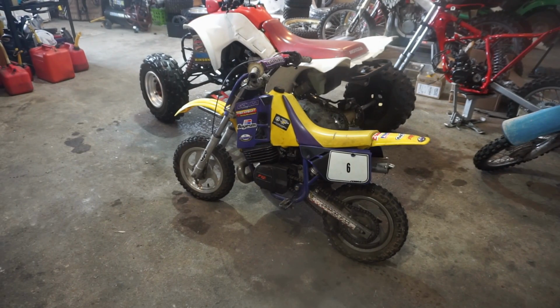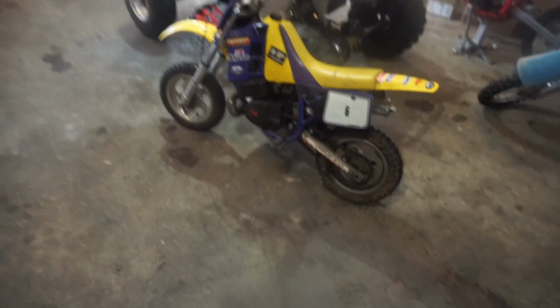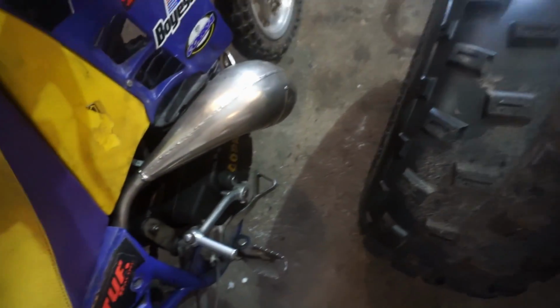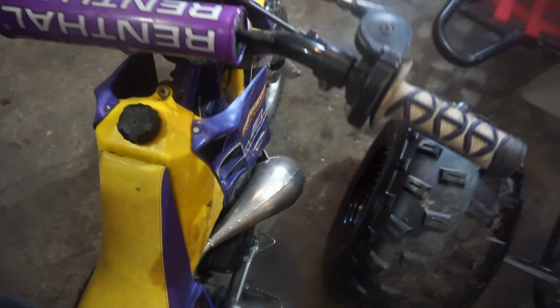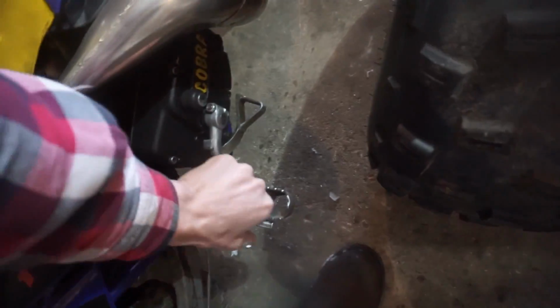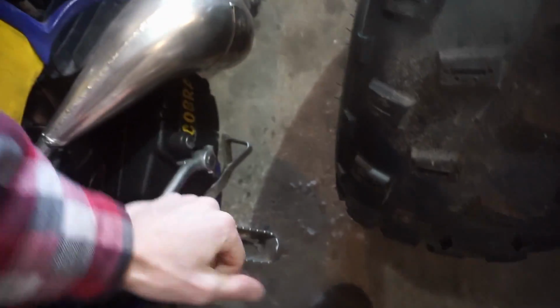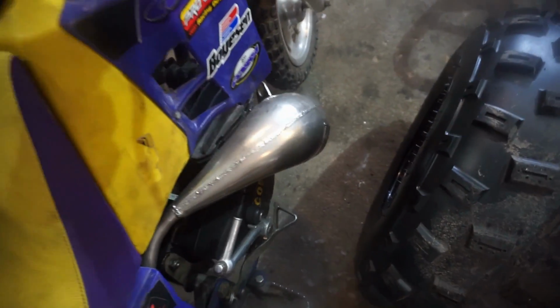All right, so we've got the bike right here. The issues that I know of is the throttle cable is broken, and the kick lever doesn't grab all the time, so the return spring is broken, I guess. Doesn't really feel like there's too much compression either. So we'll have to dig into it.